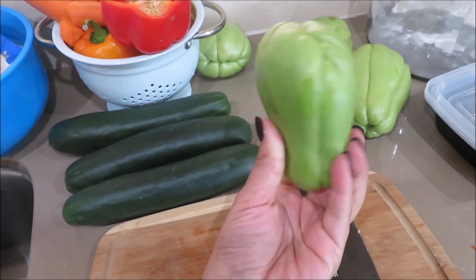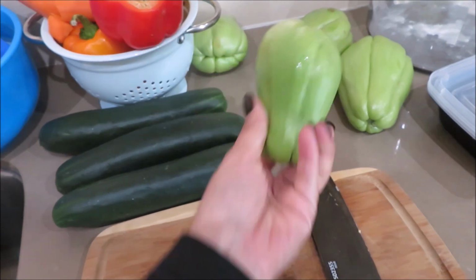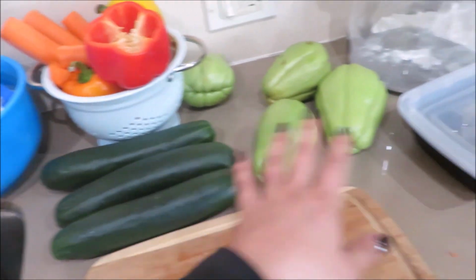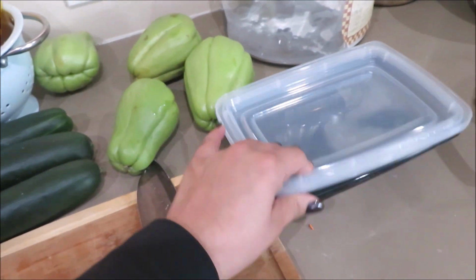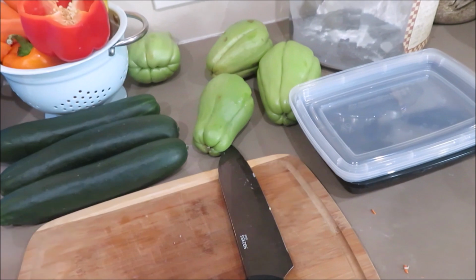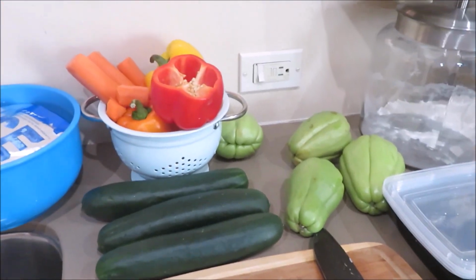I don't know how you would call them in English, but I call them chayotes. Some cucumbers, some bell peppers, some carrots, and I'm gonna put them all in one of these trays to just snack on during the week with some hummus or some other kind of dip. And yeah, this will be very, very yummy and very helpful for the week.